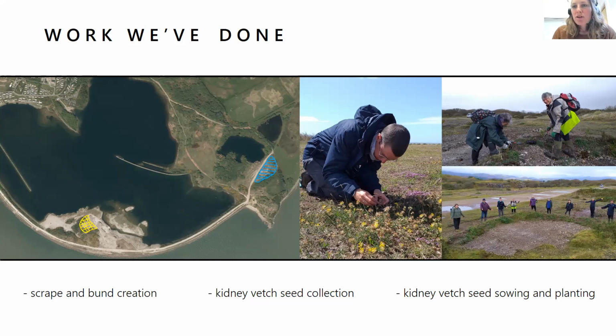One other great thing about Hodbarrow is that, which you can't see on this map, it is in dispersal range of other great sites as well. So if the population here did kick off, then there are other habitats within flight range for the small blue to disperse naturally of their own accord.